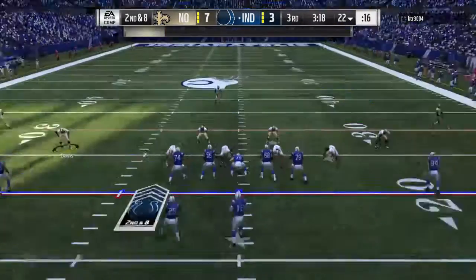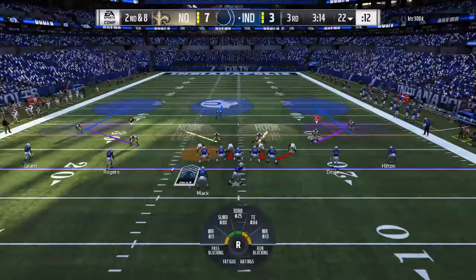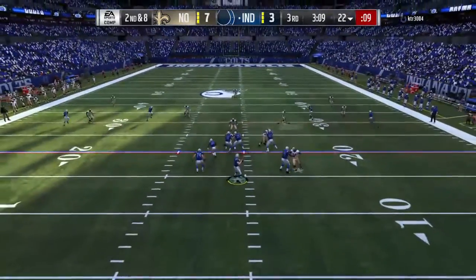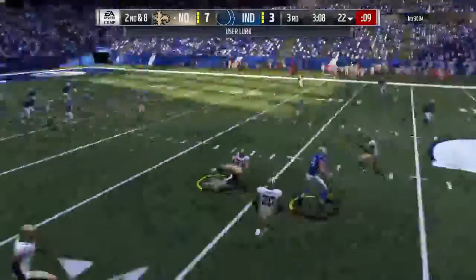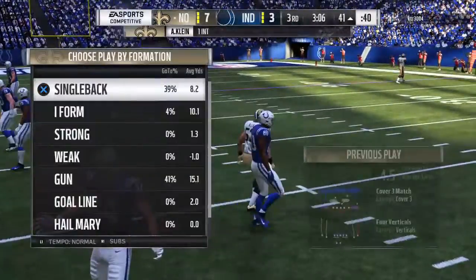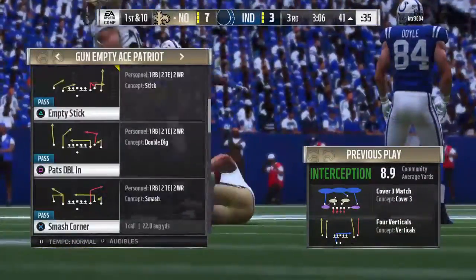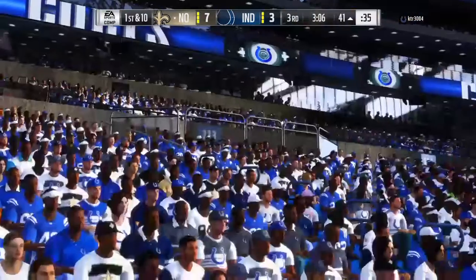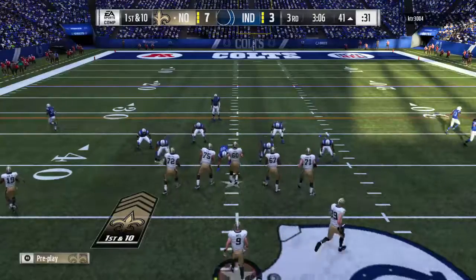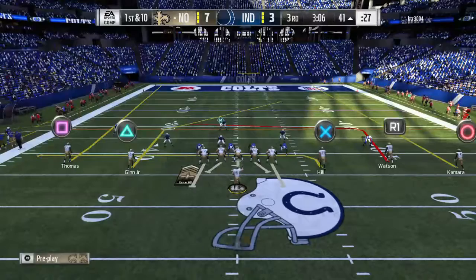Check 50. Alert. To throw on second down is Luck. And Luck will be intercepted for a third time. Picked off at the 38. And they'll start with great field position at the 41-yard line. Yeah, he's just trying to throw this ball into the hole in the zone, but those windows can open and close quickly, especially in the middle of the field. So if the timing's not right, we'll see interceptions like that one right there.